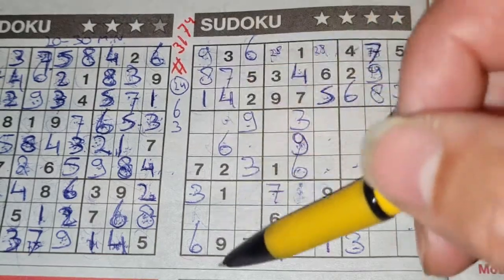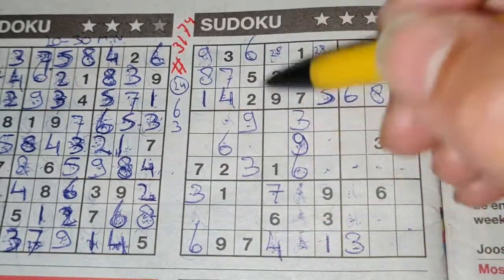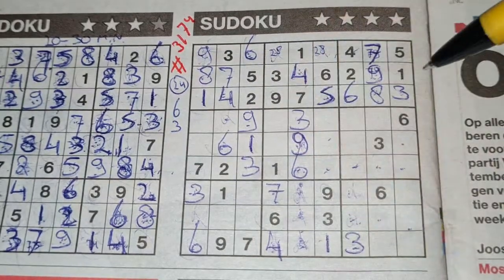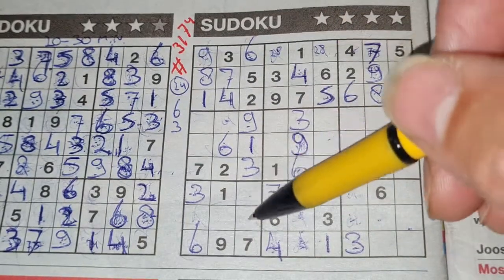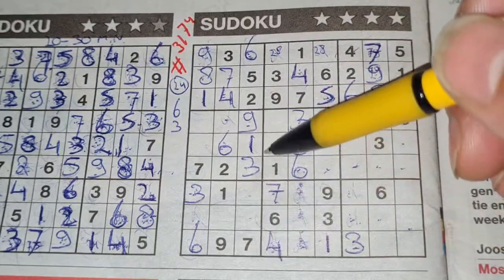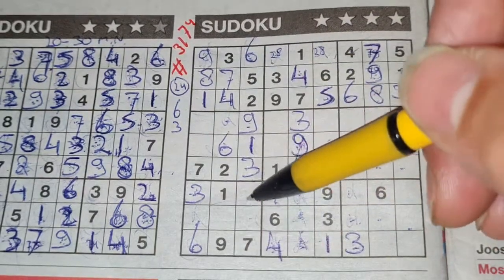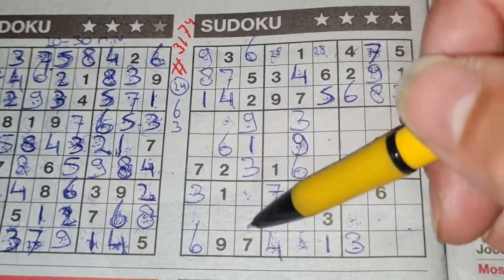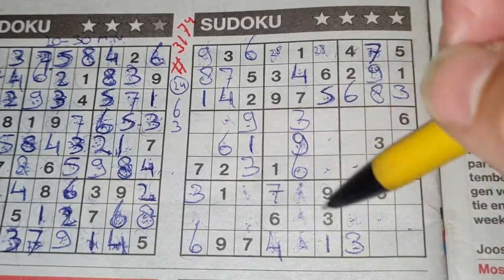1 in this column, 1 in the second column. So in the third column, the only place for the 1 should be there. 2 numbers left in the third column. 1, 2, 3. The 4 is missing. 5, 6, and the 7, 8. 4 and 8 are missing.